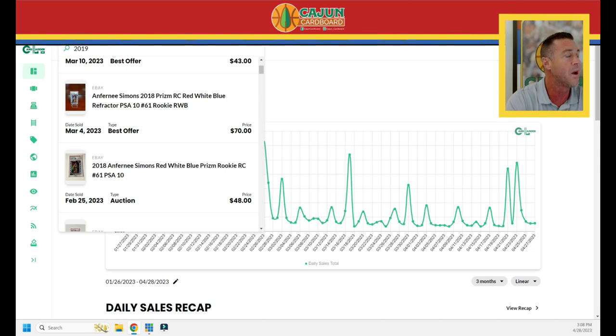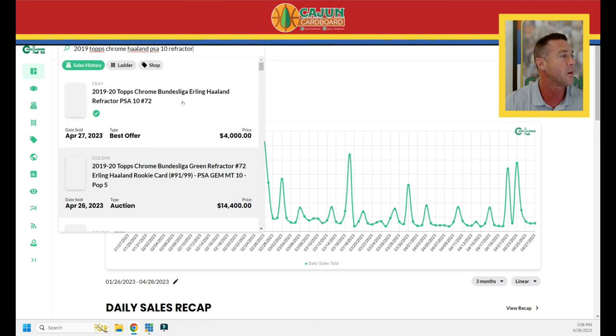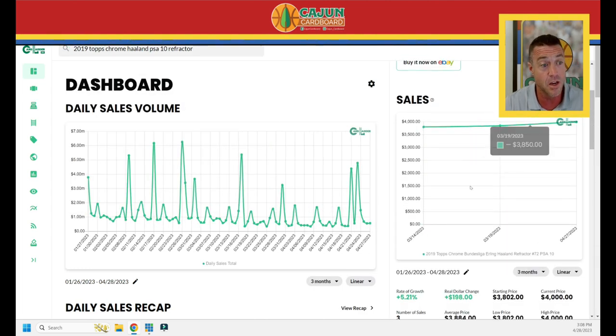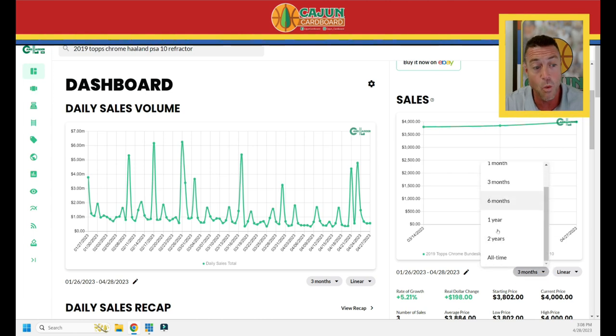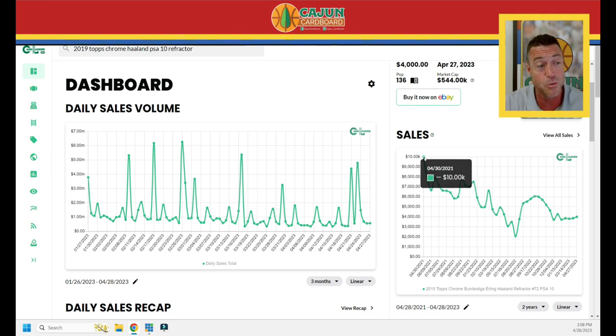Let's pull it up real quick on Card Ladder. I don't want to spend too much time on each one of these cards, but we can pull this one up. Let's hit Refractor and see what's up. Here we go, boom. There's the card. I just want y'all to see the chart. Here's over the last 3 months, card's doing fine. It's actually up 5%. Again, still way below where I bought it. That's what's happened over 2 years. At one point, these bad boys were $10,000. You guys know how crazy it was first quarter of 2021.